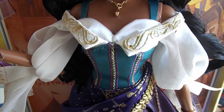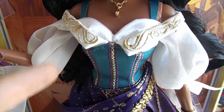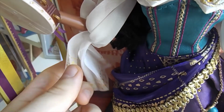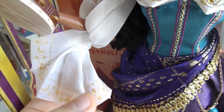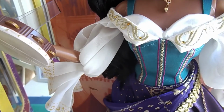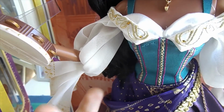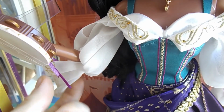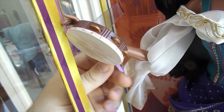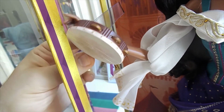A heart-shaped bodice. Love it. This is great. This one, I don't really like the material that they made it in, the print, and the fact that it isn't hemmed. Also here, which is not the best, but I like this. I don't mind it. And we have here a tambourine. Great. It's so beautiful.